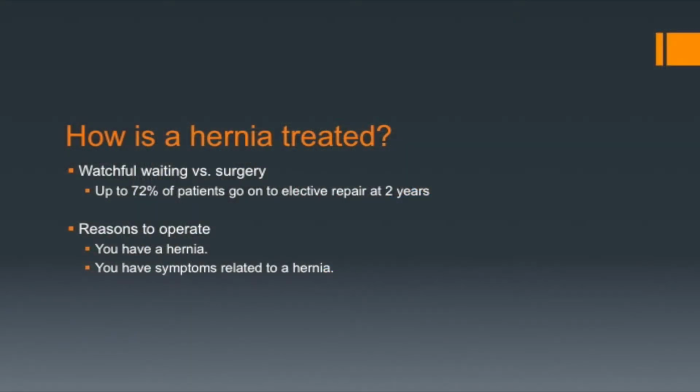So reasons to operate, number one, you have a hernia. So if you come in, you say, I have a hernia, even though I don't have symptoms, that's a very good reason to operate. And if you say, well, I have a hernia, but I have no symptoms, I want to wait, well, when symptoms start, that would be the time to operate.